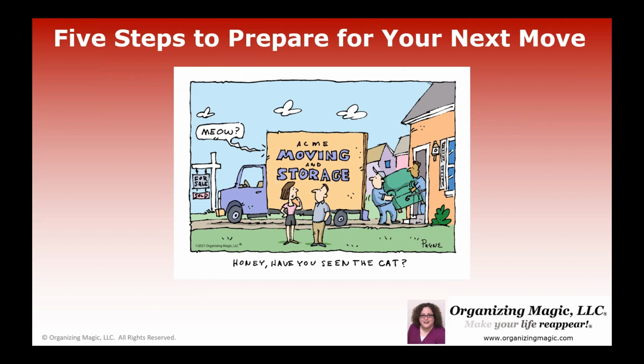So we're going to give you 5 steps to help you prepare for your next move, to make it a little bit easier, a little more organized, and a little less overwhelming. Sound good? All right, here we go.